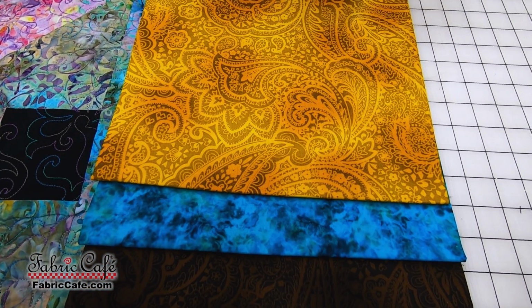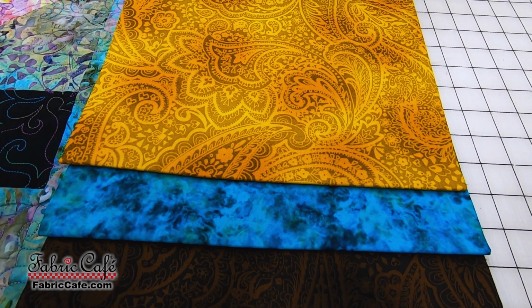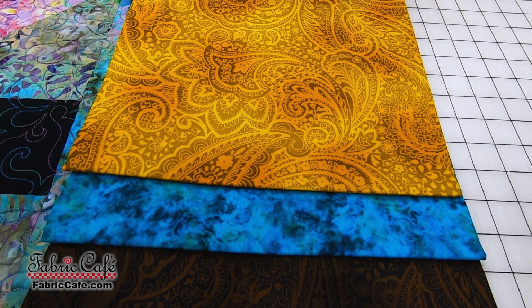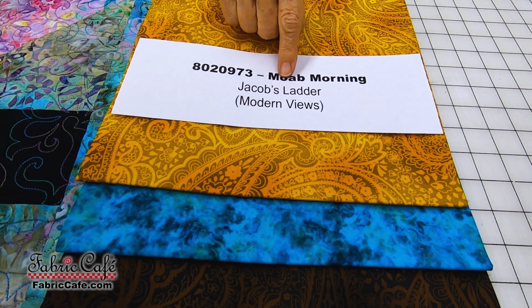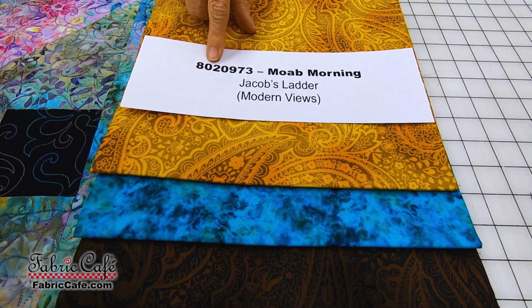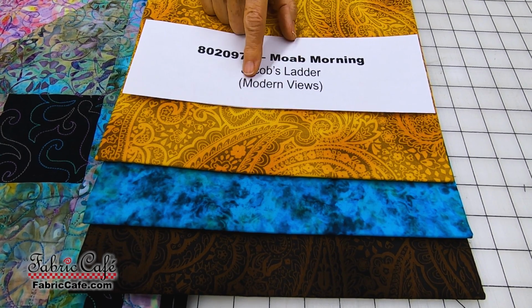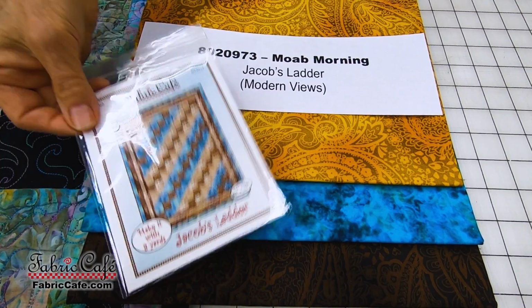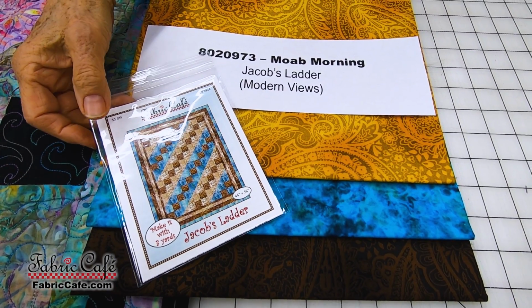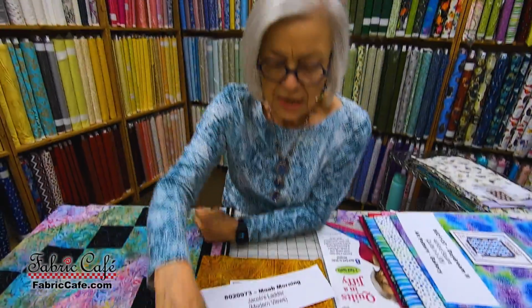And he said he got up one morning and he was looking out at the mountains and just couldn't believe how gorgeous the colors were. And he said that's what this reminded him of. So Moab Morning, 8020-973, Jacob's Ladder, and it's from the book Modern Views. So you can either take the pattern individually when you buy the kit or skip taking the small patterns and you can get the book instead.